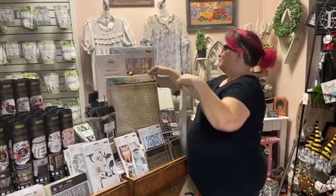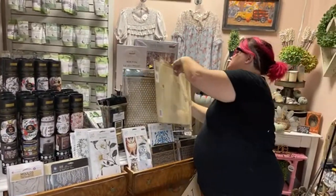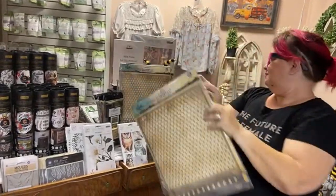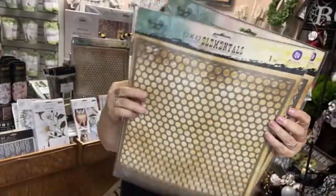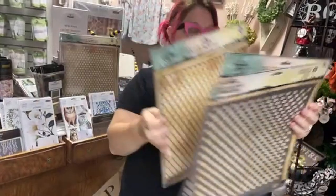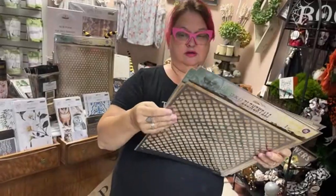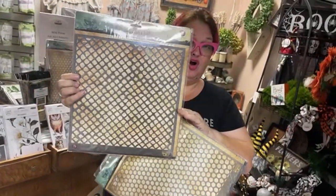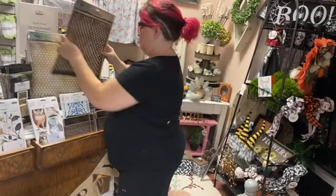And then, of course, check these out. I'm trying to figure out what this one is. There's 3 of these. These are full-size stencils, 12x12. So the first one is like a bunch of circles, and it's called Honeycomb. I have to have a honeycomb. And then this one is checkered, if you need a nice checkerboard. It's a really good size, too. And this is netting, which is going to be great for all the mermaid stuff. So those are fun.